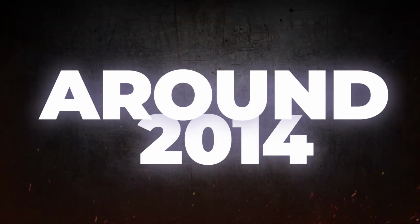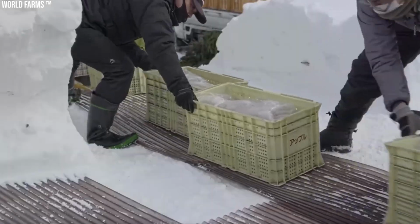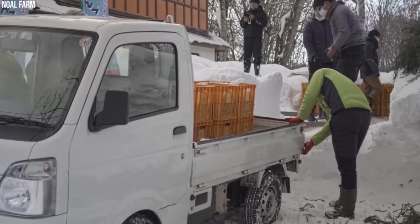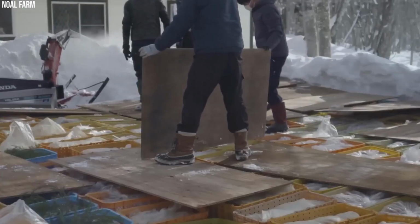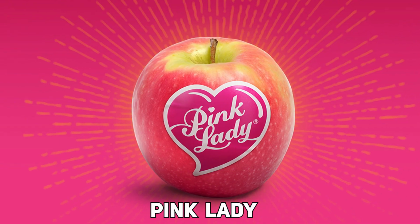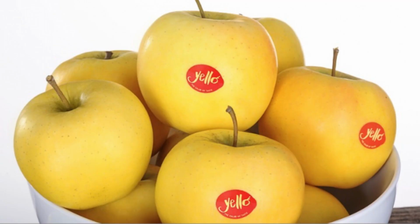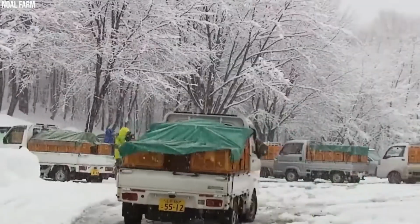Around 2014, the apple farmers put over 4,200 kilograms of fruit under snow and expected the harvest year to be their best. They sold them at local events and over the internet. Several kinds of apples were buried, such as Pink Lady, Fuji apples, and Nagano's famous varieties, Shawano Sweet and Shawano Gold. However, apples aren't the only fruits being buried under the snow.